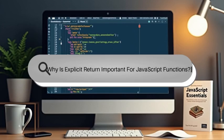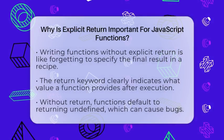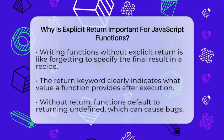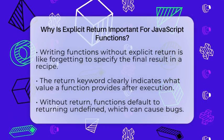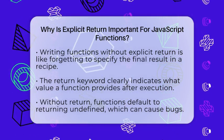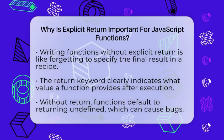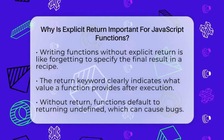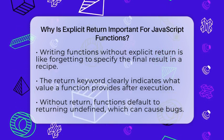Why is explicit return important for JavaScript functions? Imagine writing a recipe and forgetting to tell someone what the final dish should look like. That's what happens when you don't use explicit returns in JavaScript functions. When you write a function, you want to control what it gives back after it does its job. Using the return keyword makes that clear.